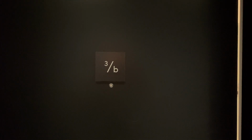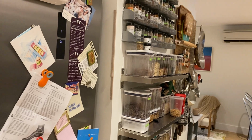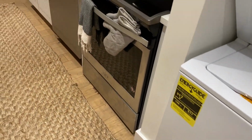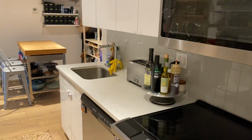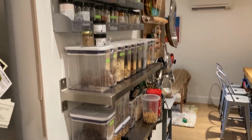Hi, welcome to apartment 3D at 1164 Greene Avenue. On entering, you actually enter through the kitchen. You have a washer dryer to the right, full size stove, microwave, dishwasher, fridge, and they have a lot of spices.